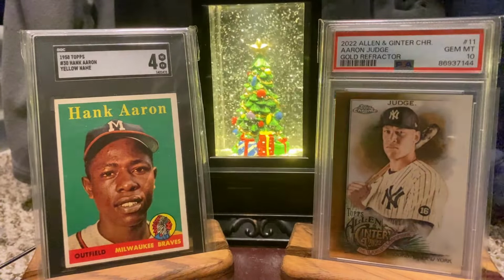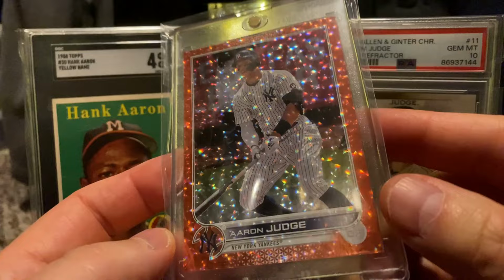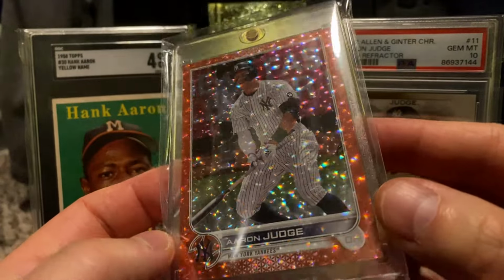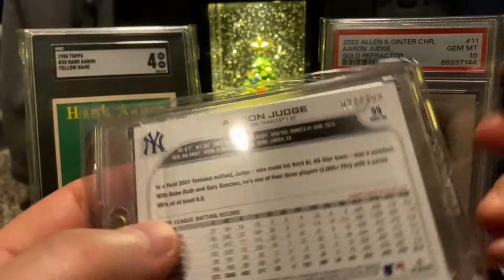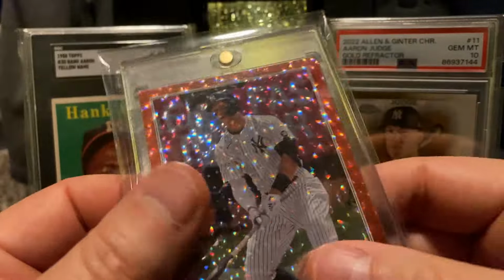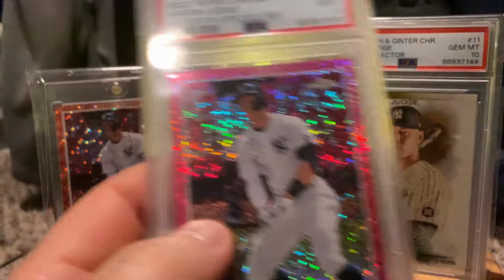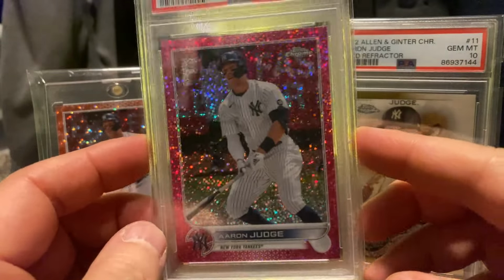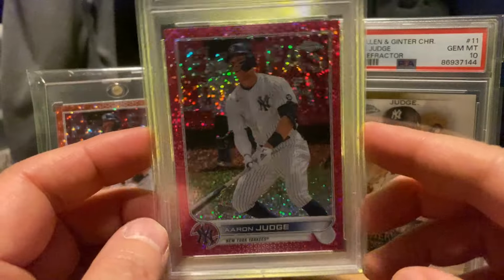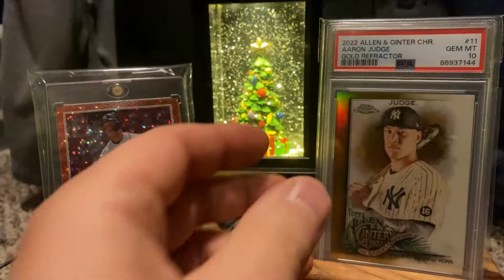And now what about this? The red foil. It's like it's snowing. That red and all of those. Wow. I mean, that is really a holiday feel to me. Out of 199, the red foil Aaron Judge. And continuing on, what about the speckle refractor, the magenta speckle refractor? Has a wonderful holiday feel to me. And this is out of 350.